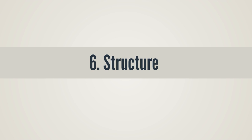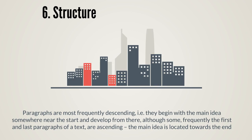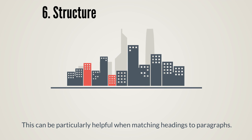Six is structure. Learn to recognize paragraph structure. This often involves spotting the relationship between the main ideas and supporting ideas in a paragraph. Paragraphs are most frequently descending. That is, they begin with the main idea somewhere near the start and develop from there, although some are different. Frequently the first and last paragraphs of a text are ascending, where the main idea is located towards the end. This can be particularly helpful when matching headings to paragraphs.